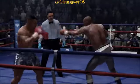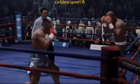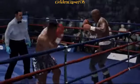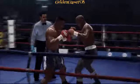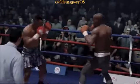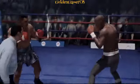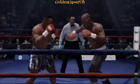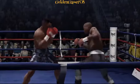It'll be interesting to see how this plays out from here. Johnson's cut is now changing the course of this fight. Well, the fighter's been trying to do his job. Now the corner man is the most important person right now in that ring. He has to do his job and stop that bleeding.